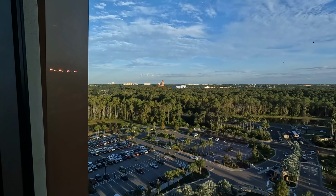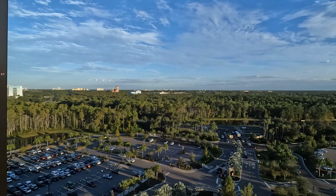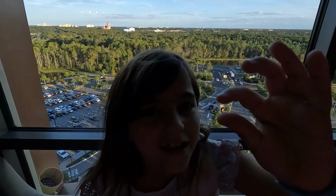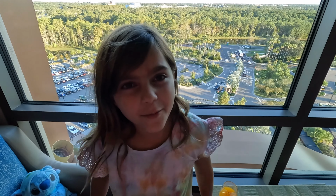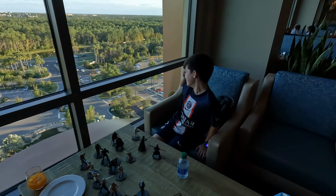So over here you see Hollywood Tower of Terror. I measured it, guys. Star Wars Land. I measured it. It's that big from here. Yeah. It gets tinier farther away, nice.